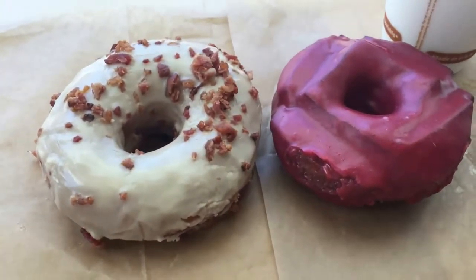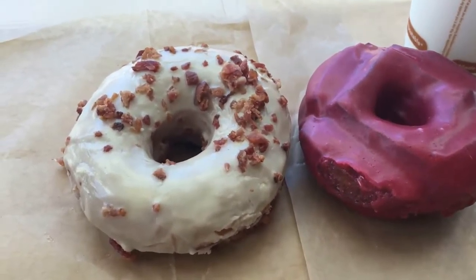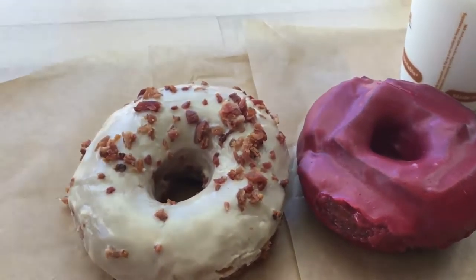So now we're going to do a taste test on both of these donuts, and I'm going to give you my honest review of Blue Star Donuts.